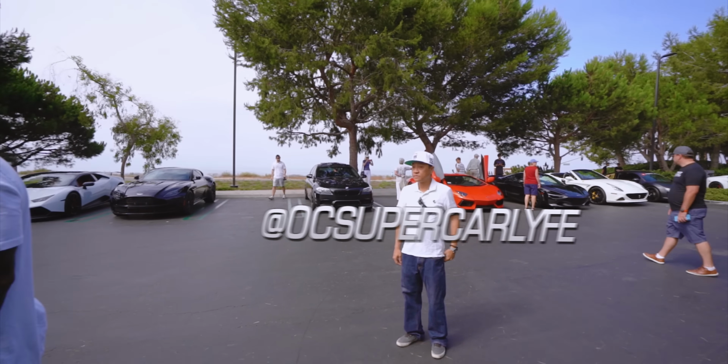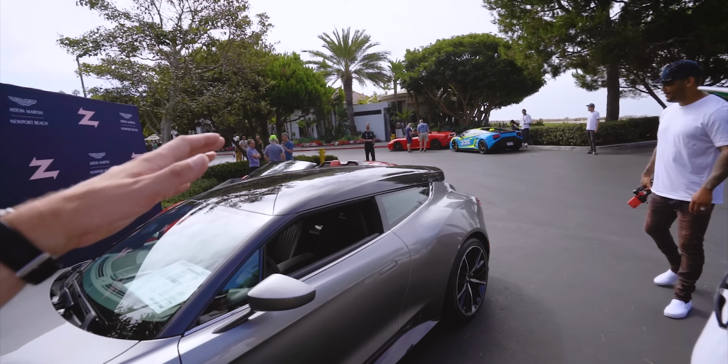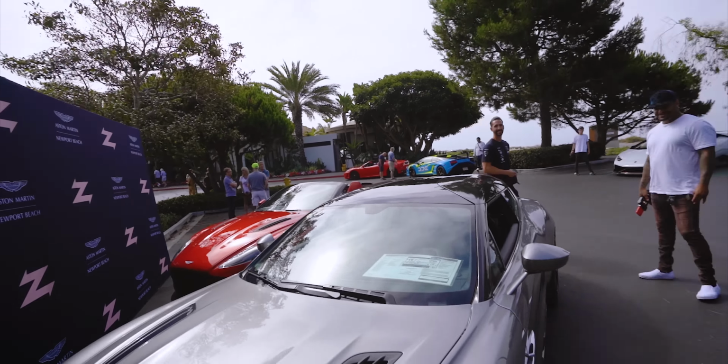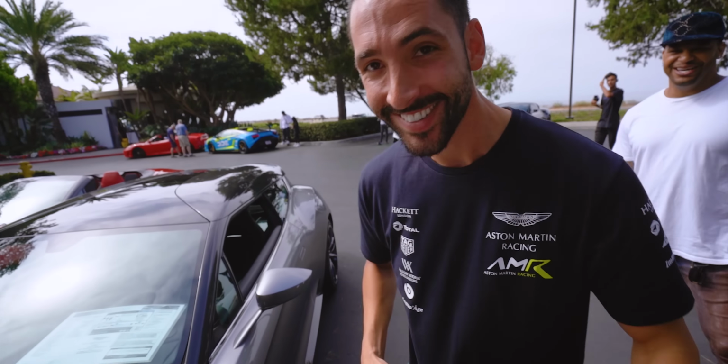True. Hi, what do you think of this car? It's amazing. There's only 99 of these, right? 99? Jason, 99 of these, right? Is this one yours? No, that one's not. This one is. Yeah, you sort of convertible actually.